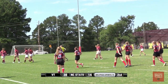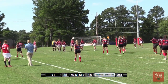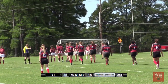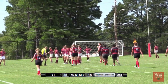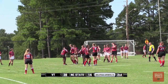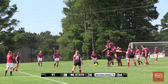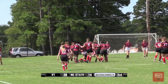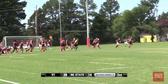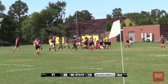There's a good kick by NC State. Once again, having good field position to score. And NC State has played very well on the lineouts. It's a good opportunity here. Here we go. Here's the throw in. It's a little short, and it looks like Virginia Tech has got possession. And they're just going to try and clear it here. Takes a good Hokie bounce, but there's a State player there to get it.